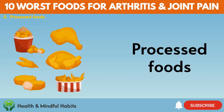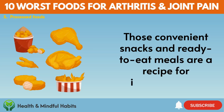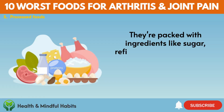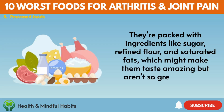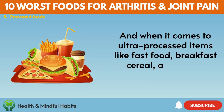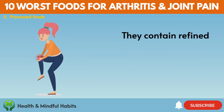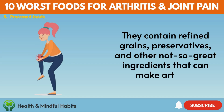5. Processed foods. Those convenient snacks and ready-to-eat meals are a recipe for inflammation. They're packed with ingredients like sugar, refined flour, and saturated fats, which might make them taste amazing, but aren't so great for your health. And when it comes to ultra-processed items like fast food, breakfast cereal, and baked goods, they're even worse. They contain refined grains, preservatives, and other not-so-great ingredients that can make arthritis symptoms worse.